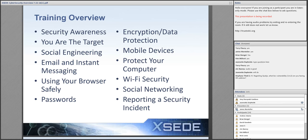Of course, mobile devices are becoming more and more in use in our community, so we give some guidance on how to properly use them. Social networking too: many places use security questions where the answers can be gleaned from Facebook or LinkedIn, like your first high school or where you met your spouse. So we make sure people are aware of that.